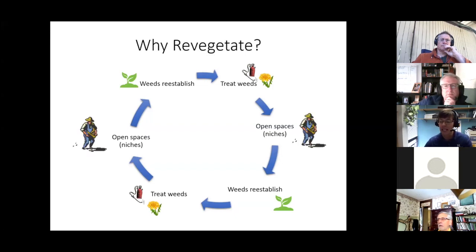And what revegetation does is it attempts to come into these systems and deliberately introduce species that we'd like to have growing there. And this is done in situations where, like I alluded to earlier, the weeds have been dominant for such a long time that the remaining remnant vegetation isn't enough anymore to fill these niches on its own once we do control the weeds.